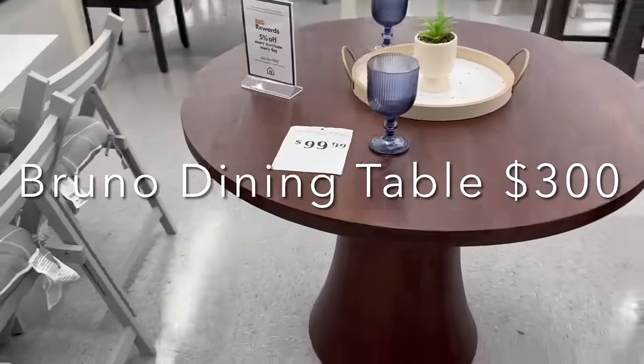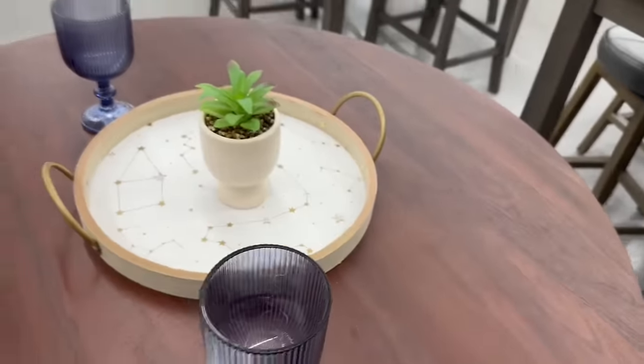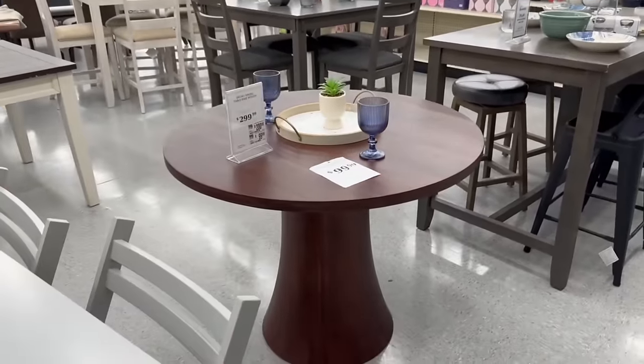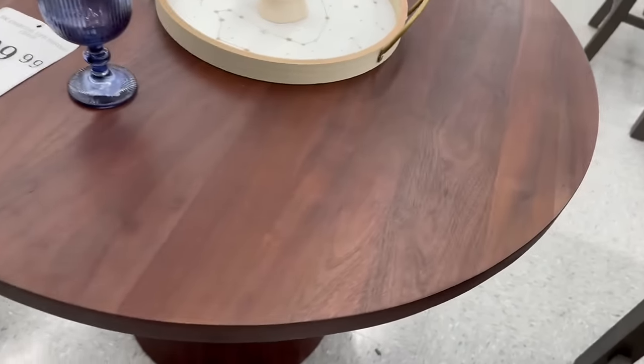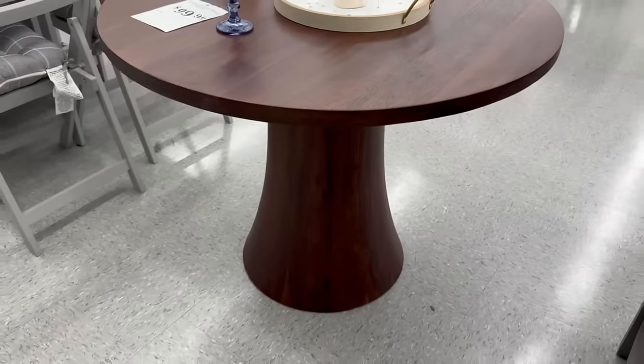This beauty here, it is $300. Oh, I love it, I love it. Yes, now this table is gonna come in two boxes. So if you get it, it's gonna be in two different boxes. But yes, it is $300 and I love it. I love the dark wood on it. So smooth. Oh yes, and it's really small.